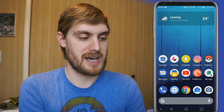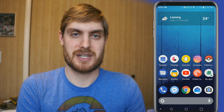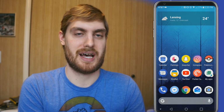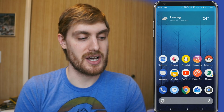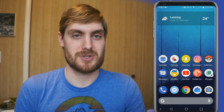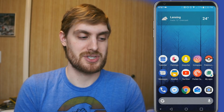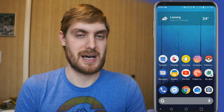Then I have a 5 icon dock: Phone, which I hardly ever use, but I just can't seem to pull it out of that dock. Facebook Messenger Lite, which is a thinned down version of the regular Facebook Messenger app, which is super bloated and a battery killer. Now, check out the Lite version, it's a lot better.